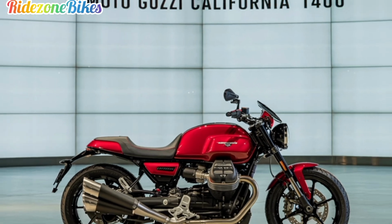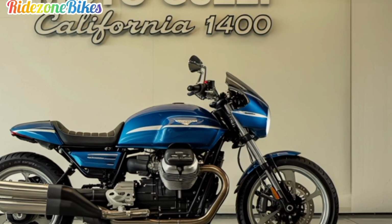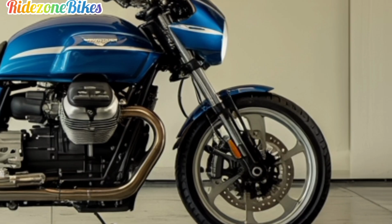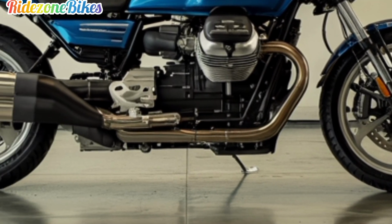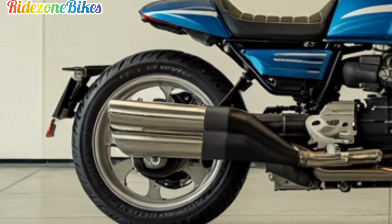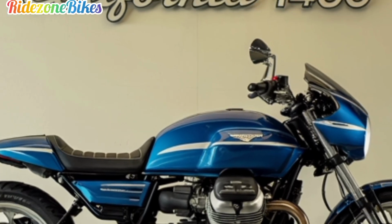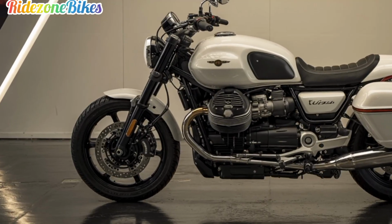Moving on to the chassis. This bike is built around a steel tubular frame designed to handle the big V-twin's torque without flexing. Up front, you get a 46mm telescopic fork with 120mm of travel, while the rear features a double shock setup with adjustable preload and damping. It's not sport bike firm, but it's plenty stable, giving you confidence whether you're leaning into sweepers or just gliding down straight roads. The ride quality strikes a great balance, plush enough to soak up bumps but tight enough to keep things composed at speed.